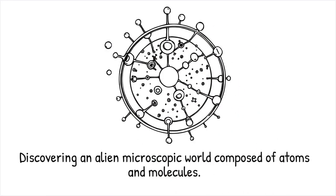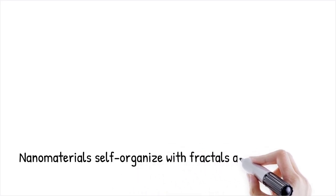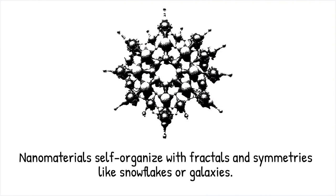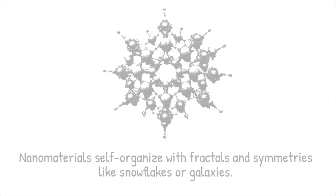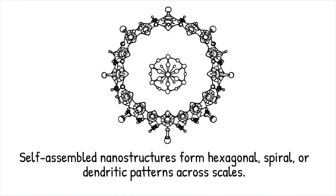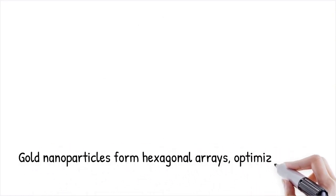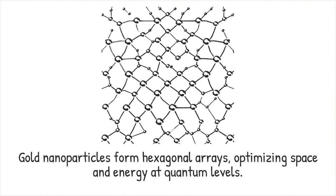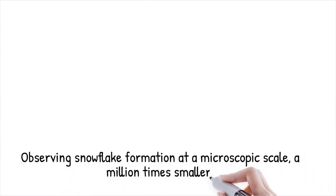Nanomaterials exhibit self-organization patterns driven by quantum forces, surface tension, and crystallization dynamics. These structures often follow fractals, Fibonacci sequences, or other mathematical symmetries similar to those seen in snowflakes or galaxies. The self-assembled nanostructures can take hexagonal, spiral, or dendritic forms, reflecting the underlying physics governing molecular interaction. This provides a unique perspective on nature's ability to repeat patterns across vastly different scales, from atoms to entire ecosystems. For example, gold nanoparticles can form hexagonal arrays similar to honeycombs, demonstrating how nature optimizes space and energy efficiency even at the quantum level. This is like watching a snowflake form in slow motion, but at a scale a million times smaller.